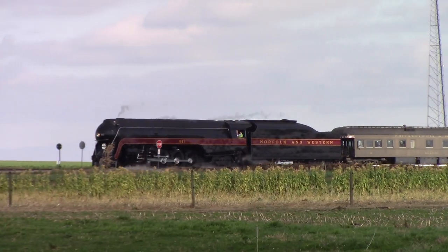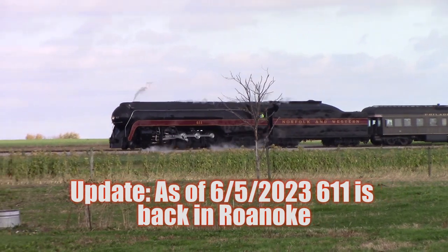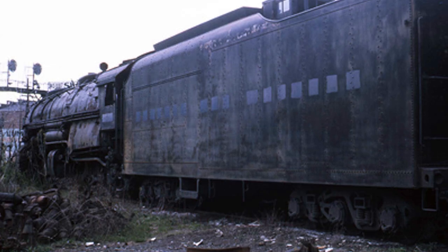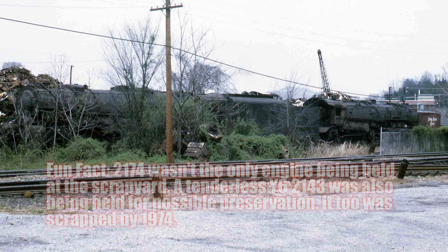611 was lucky, as she was donated to the Museum of Transportation in Roanoke, Virginia, and is still at the Railroad Museum of Pennsylvania in Stroudsburg as of the making of this video. The Roanoke chapter of the National Railroad Historical Society did make an attempt to save 2174, but the asking price was $10,000. That was going to be a hard goal to reach, especially back then.